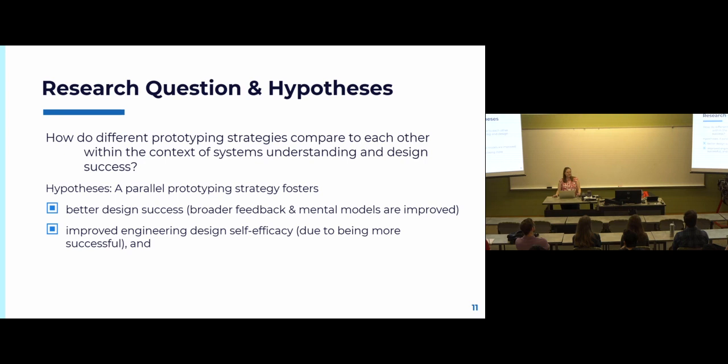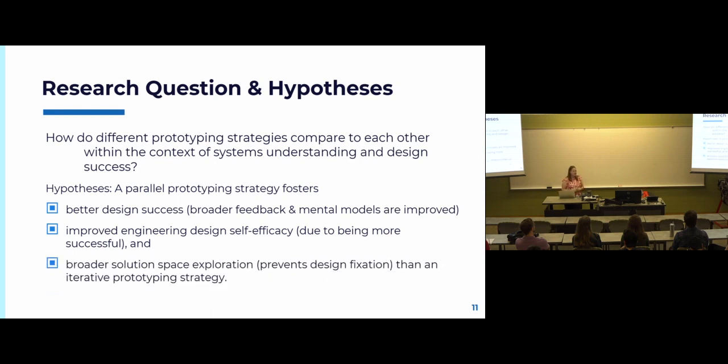We also expected this group to improve what is known as engineering design self-efficacy. So it's basically self-confidence for a particular skill, that's what self-efficacy is. In this case, we were looking at design. We expected they'd be more successful, so the design self-efficacy should improve. At least that's what we thought. And we expected them to search the design space better, mostly because you're preventing design fixation.